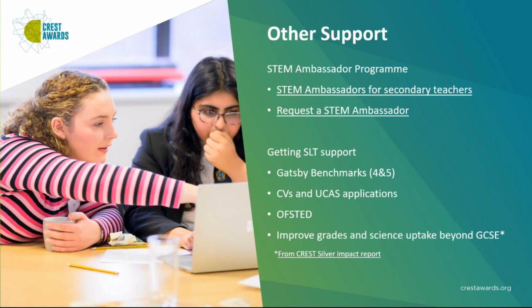And just to note here, if you're thinking you might like to do CREST, but you need to get support from senior leadership within your school, here are a few points that you may find helpful to let them know. CREST can be helpful towards meeting Gatsby benchmarks 4 and 5. It's useful for students' CVs and UCAS applications, although it doesn't count towards UCAS points. It can be used on the applications to showcase their interest in the subject, the skills they've developed, and so on. It gives you something good to showcase for Ofsted. If you would like us to provide some more information for you to pass on to senior leadership, do let us know. We're happy to help you with that.